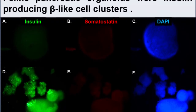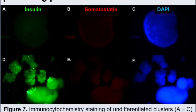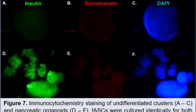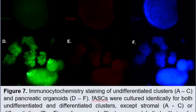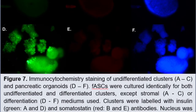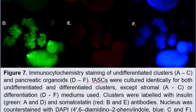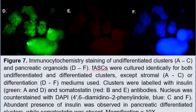Figure 7 shows the presence of pancreatic hormones which were found through immunocytochemistry staining of undifferentiated clusters in pancreatic organoids. Clusters were labeled with insulin in green and somatostatin as red. Cell nuclei were counterstained with DAPI and are shown in blue. Abundant insulin was observed in pancreatic differentiated clusters, while somatostatin was absent.